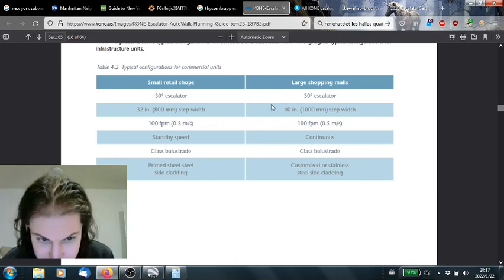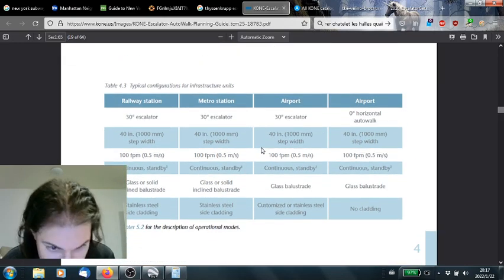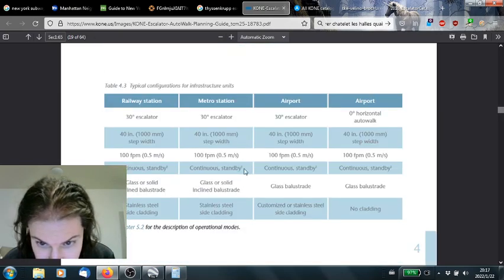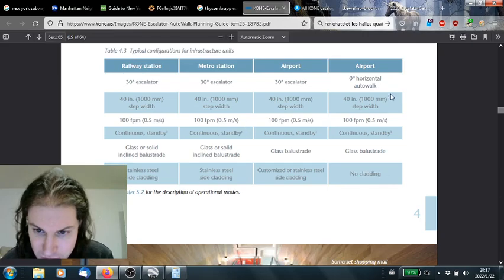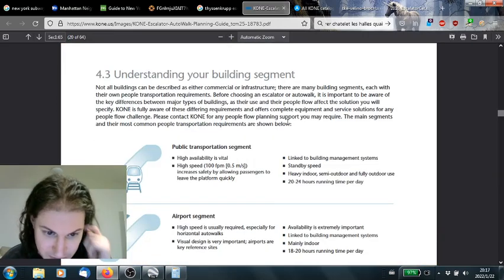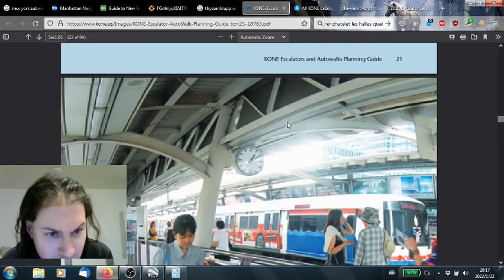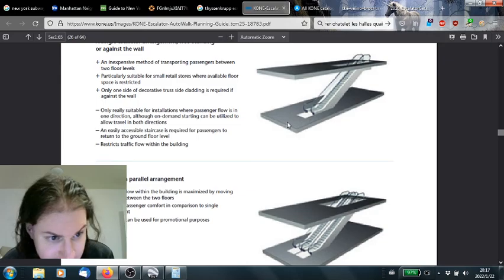Small retail, large shopping malls. They're also the same as public transport. I guess airports also want there to be a travelator because airports expect you to walk a kilometer within the terminal. And they're saying many things, but not what the pit width is.